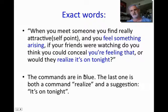Now, in this little example here, the commands and suggestions are in blue, and the last one is both a command, realize, and a suggestion.